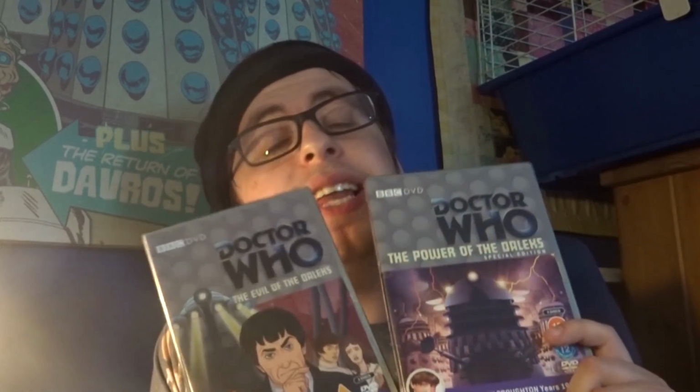If we're going to compare this with the Power of the Daleks animation, I don't know, what you prefer is entirely down to what exactly you're looking for. I think Evil does the character animation better, but I think Power does the character likenesses better. So, you know, pick your poison, or whatever the positive equivalent of a poison is. Pick your good Dalek story. I personally go for Power anyway, mostly because I just prefer Power as a story, but they're both pretty well done.